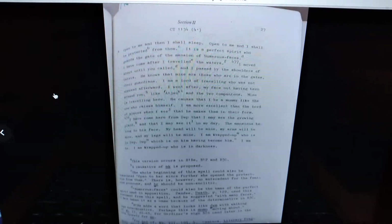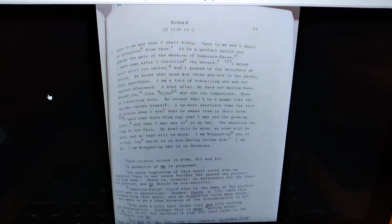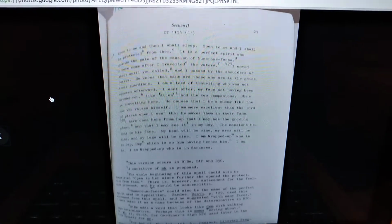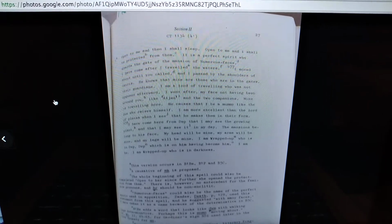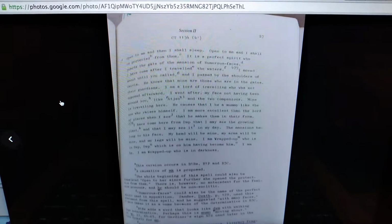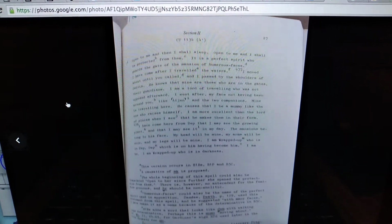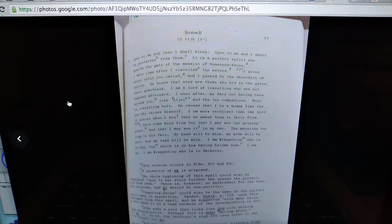Wow, okay. He knows that mine are those who are in the gates, their guardians. I am a lord of traveling, who was not opposed afterward. I went after my face not having been around you, like Atjen and the two companions. Mine is traveling here. He causes that I be a mummy, like the one who raises himself. So that might be Osiris or Re.